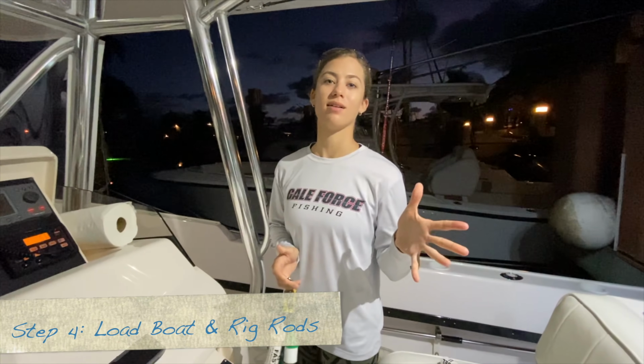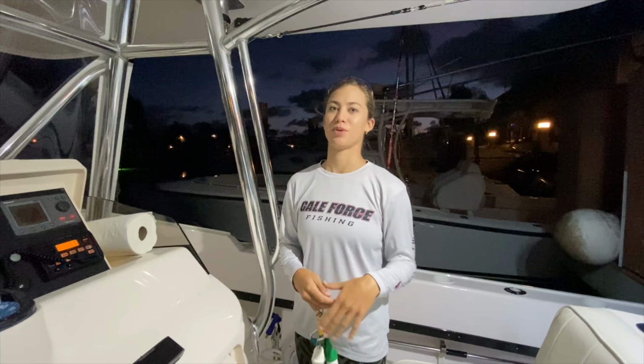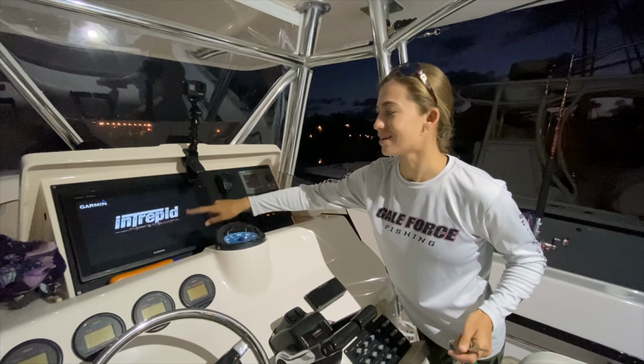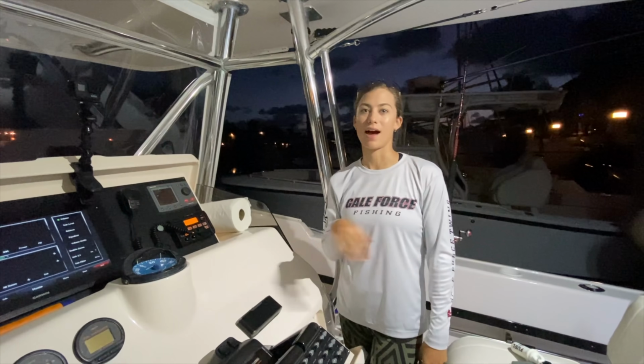It's 6:12 in the morning. We've already set up the boat. We rigged our rods. Thankfully, it was actually pretty quick today. Everything's been rigged to how we needed it. Radio turned on. Anyways, we had some extra time this morning after we rigged our rods. So we went to Starbucks.